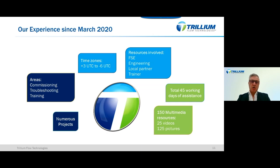Commissioning means a long, multi-week on-site activity, whereas troubleshooting is the way to assist our customer when there is an issue on site. They require different kinds of organization and different tools to be used because of the different reaction time needed. Training, at least the theory part of the training, is straightforward. In other words, it's pretty simple to use remote assistance to do theoretical training.